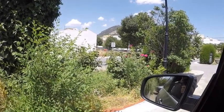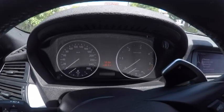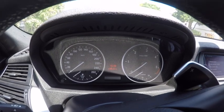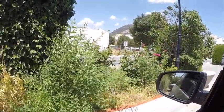Hi guys, we're inland today. We're in Cordoba, and just to show you the temperature, it's 35.5 at 3:30 in the afternoon. So hopefully I'm going to take you around and show you a lake a bit later on. It's the biggest man-made lake in Spain, 53 kilometers long.